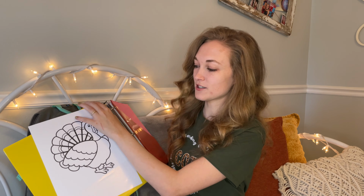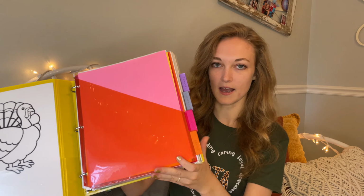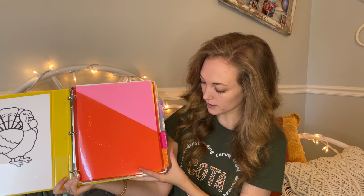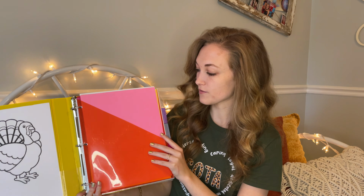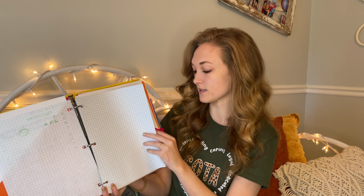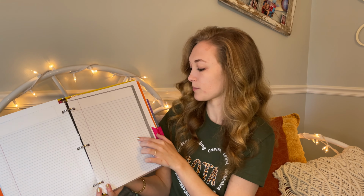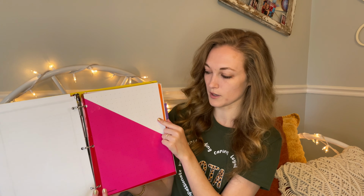So to start, I just have our Thanksgiving turkeys that we're going to be putting on our wall. I have 4 tabs on the side. I have paper, coloring, worksheets, and letters. So this first tab just has my colorful construction paper. We've done some hole punching. And then I have graph paper for kids that need help with spacing. And then I just have plain notebook paper as well. And then I also have grid paper that I just printed offline.